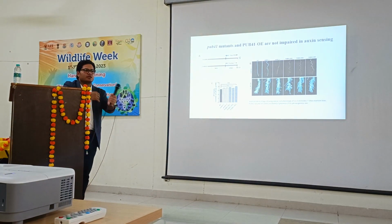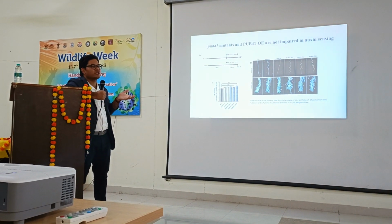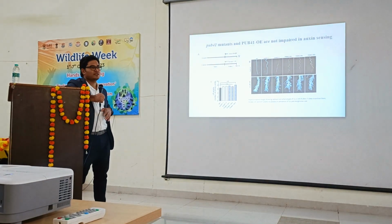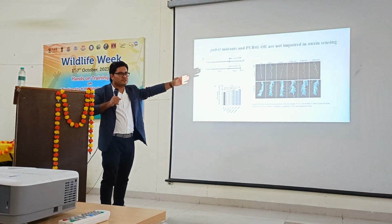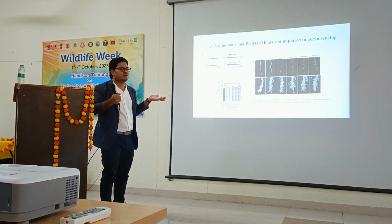So to check if my mutants are not impaired in auxin sensing, what if you give auxin to the plants and they cannot sense it, they cannot know auxin is around the plant. To check that, I transferred 7-day-old plants onto the auxin plates, and these above are control roots, and when you transfer to the auxin, you see the auxin triggers lateral root development.